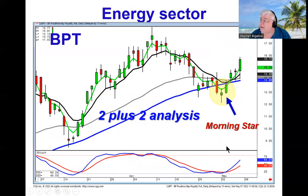We recommended BPT. This is what we call 2+2 analysis. Get a morning star signal right smack dab at the 50-day moving average, gapped up, confirming the morning star signal through the T line, breaking this downtrend. And it was pretty observable that the oil stocks were still acting strong. Notice what this did when the market sold off well over 1,000 points over the last 2 days. The oil sector or the oil stocks were still trading positive.